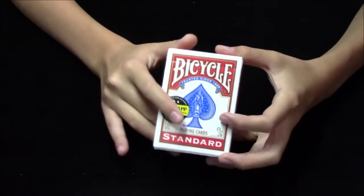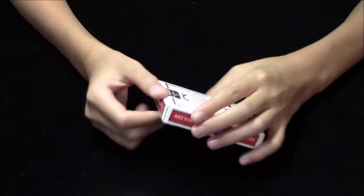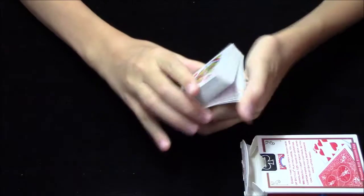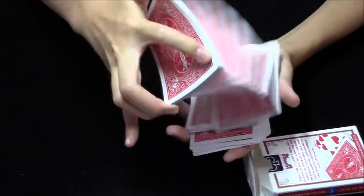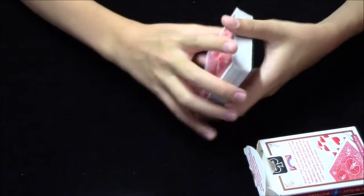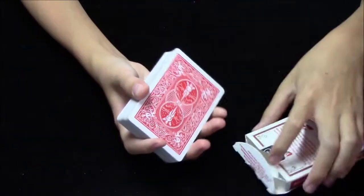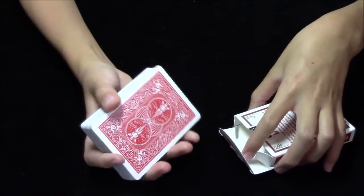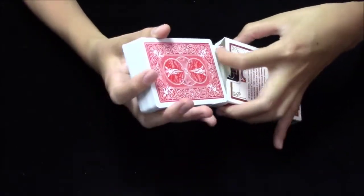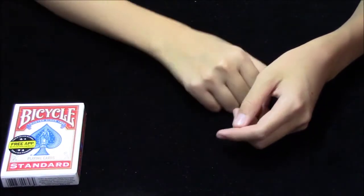Now, I know you've heard this a lot, but the Bicycle Standard and the Bicycle Riderback are just cheap, decent decks of cards, and they just handle very nice. The back design is also okay. And this deck, all in all, is just a very nice deck. And every magician, almost always, will have at least one of the Bicycle Standards in their collection. And the Bicycle Standard / Riderback just definitely deserves this position of 10.